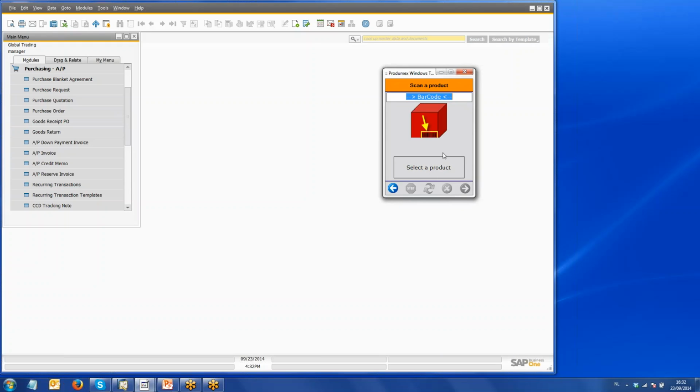And then we can either scan again the product or select the product. And at this moment, the system knows, okay, this reception is linked to this purchase order, and within this purchase order, this is the product that was ordered. So it suggests automatically the item that was ordered. And in this case, it knows that the product has a batch number.